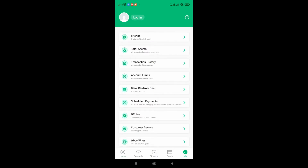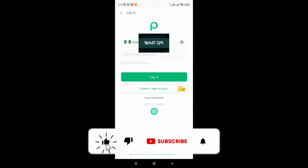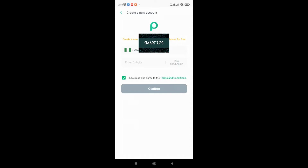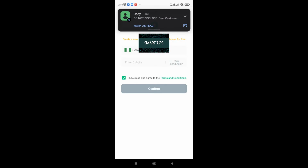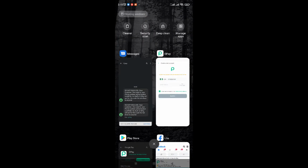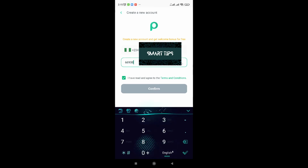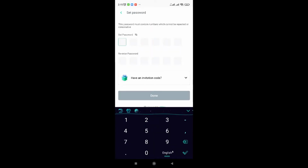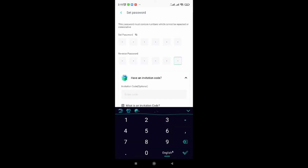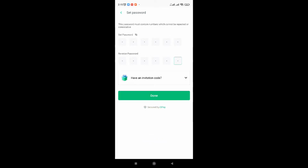So I have to log in and create an account. Let me get the OTP. My OTP has come, let me quickly copy it. It's 669082. Confirm. Now my password. I actually don't have an invitation code. I just saw the ads online and I went there, so I don't really have an invitation code.